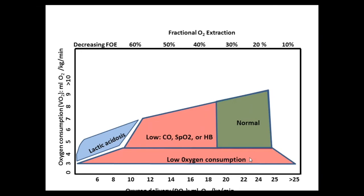This slide is a three-dimensional slide, to put everything related to oxygen delivery, consumption and extraction on one slide. So we have in this slide the horizontal lower axis representing oxygen delivery in ml per kg per minute, the vertical axis oxygen consumption in ml per kg per minute, and the upper x-axis representing the fractional oxygen extraction as a percent. We have the normal box here, when you have normal oxygen delivery and normal oxygen consumption, which is between 4 to 8 ml per kg per minute in most of the organs, and you have extraction between 0.15 and 0.33.